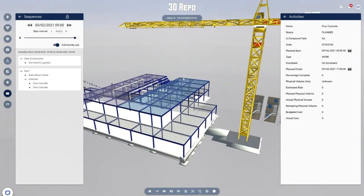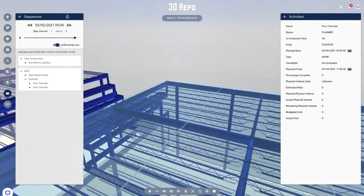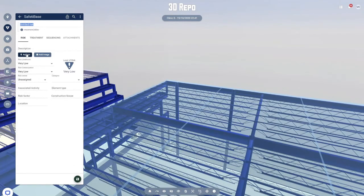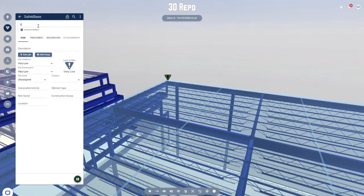And then what's great about that is once you've analysed this 4D model and you identify something, let's say in this case it's a health and safety task that I want to highlight in Safety Base, I could itemize, okay, does this edge at the point of concrete pour have suitable edge protection? So I can raise that in 3D Repo.